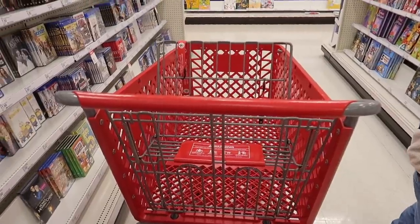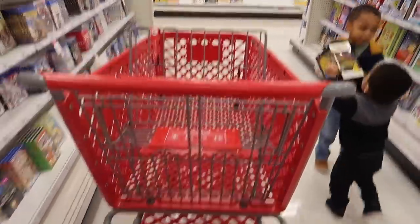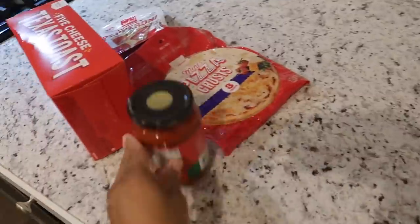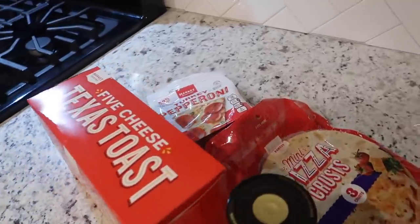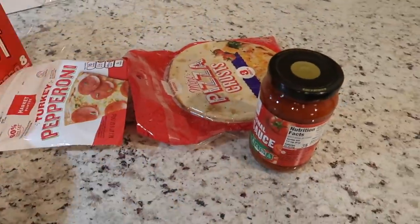Are we like an hour in? My basket is still empty. I think, yeah, this was a fail. So, yeah, this is how my Target run went. The whole decoration stuff was a whole epic fail.